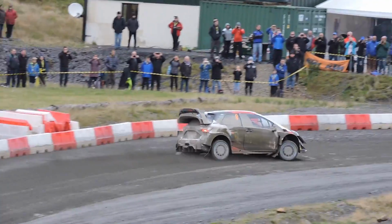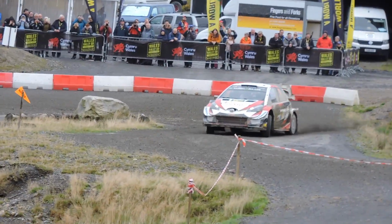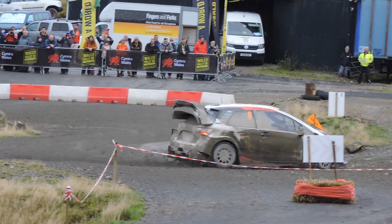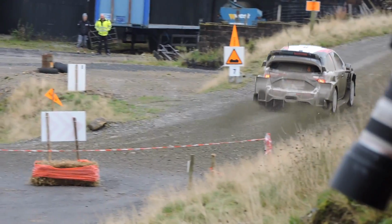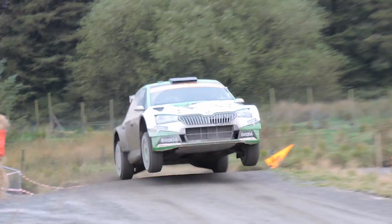Over the top of the jump. Elfin Evans has gone the fastest on a 14:47.7. So Elfin Evans is quickest thus far, but Tanak taking the fight to him as he drags the car up the hill now. It's giving false hope. Yeah, but 5 seconds tells me that he's competitive. You know, he hasn't lost shock.